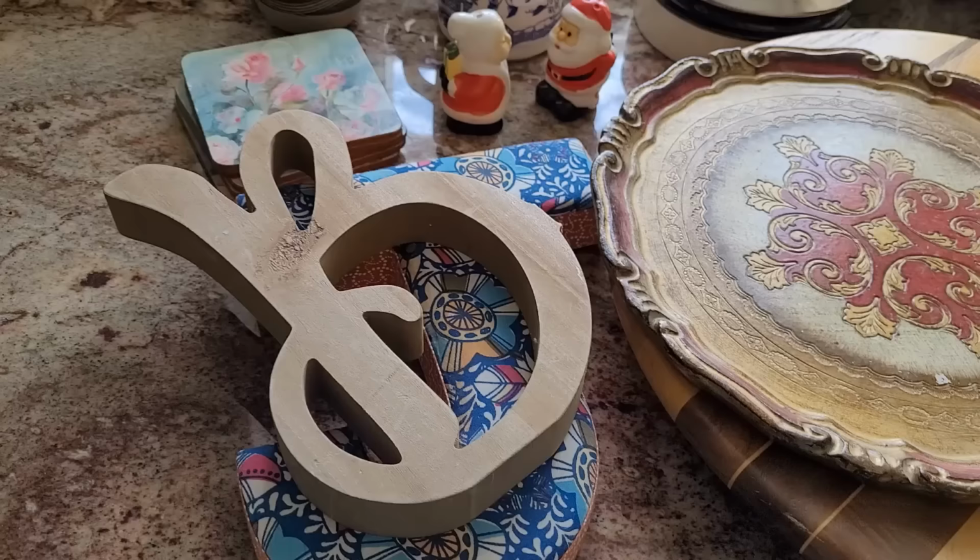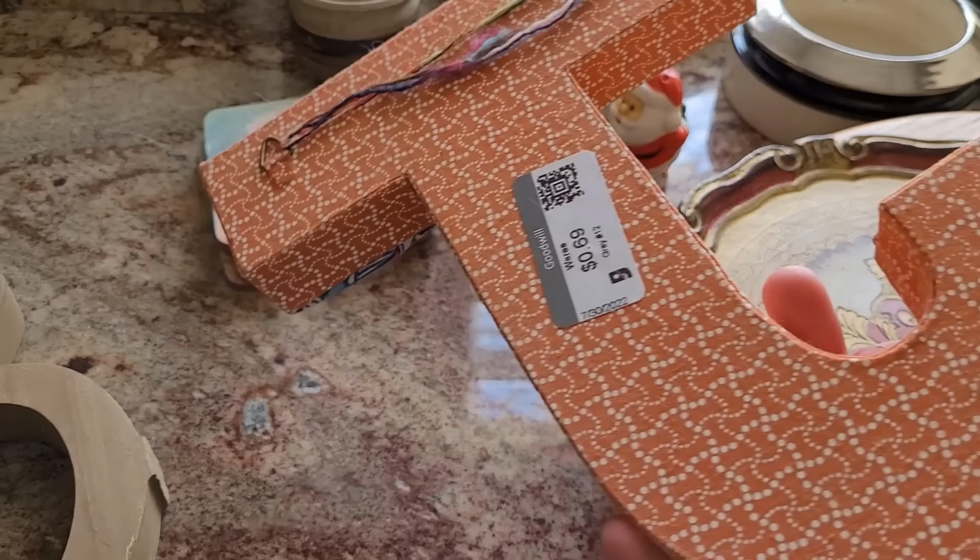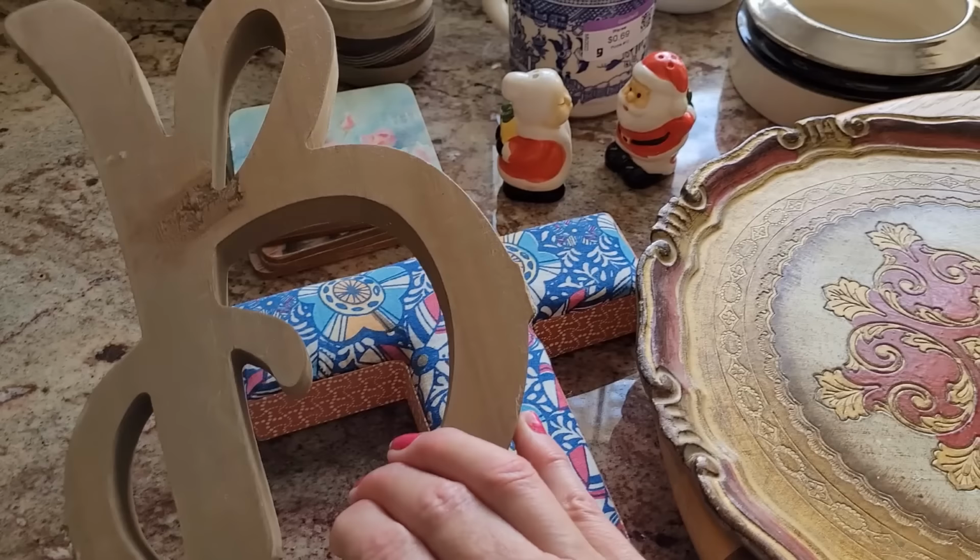First, we have my two letters. The B is for my lovely friend and the J is for the lady who so sweetly asked me in the comments if I would see if it was still there. I paid 35 cents for the J and $1, I believe, for the B.